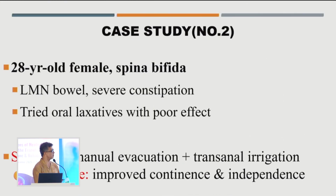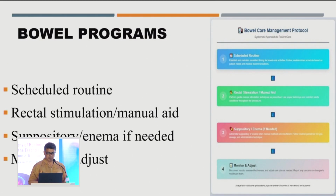So the second case, a 28-year-old female, history of spina bifida. So it will be an LMN bowel, severe constipation, tried laxatives, no effect. Shifted to manual evacuation and/or transanal irrigation. So the outcome: improved continence and independence. This doesn't mean that this program might work for other patients as well. So bowel programs: schedule the routine, rectal stimulation, suppository or enema if needed, and at the end of the day we have to monitor and adjust the routine according to the patient's need.